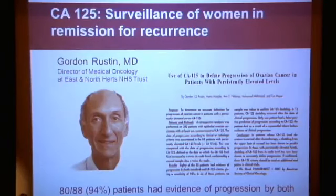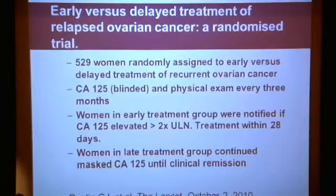So you can understand the excitement about that finding, because the paradigm has always been early detection leads to better outcomes. The assumption was if that's true up front, it must be true in the recurrent setting as well. And so we all started following patients with CA-125 after they're in remission in the hopes of picking up earlier recurrence. And maybe some of you in the room are actively following CA-125. What I appreciate about Dr. Rustin is that he didn't leave it at that.